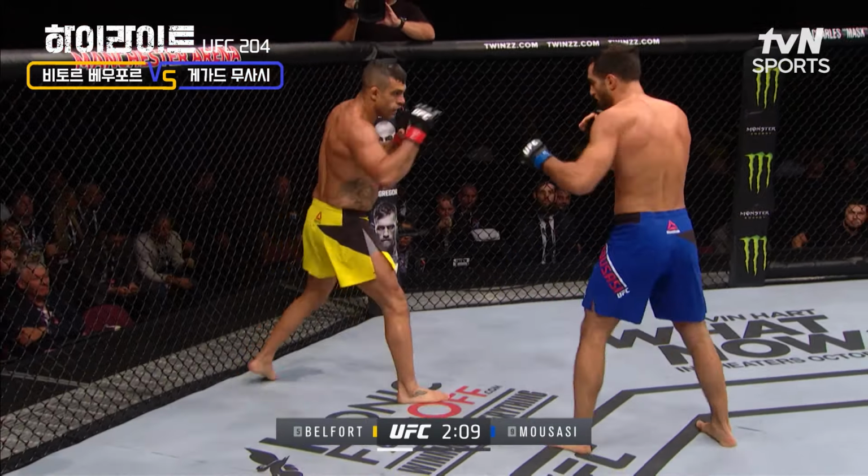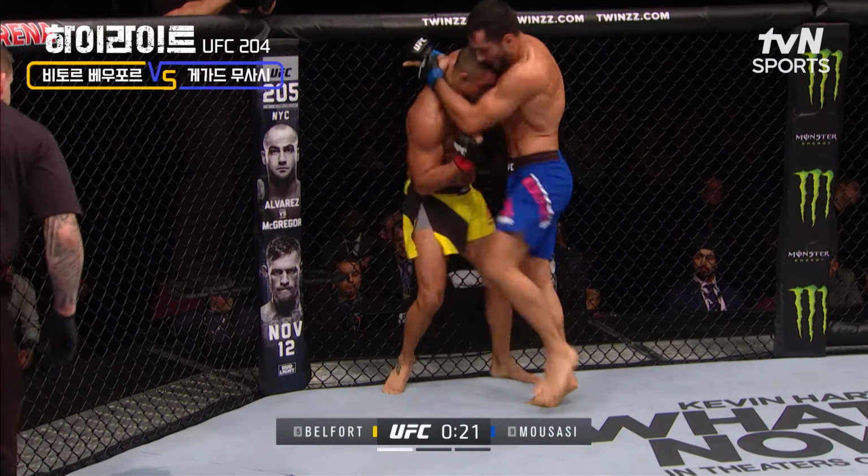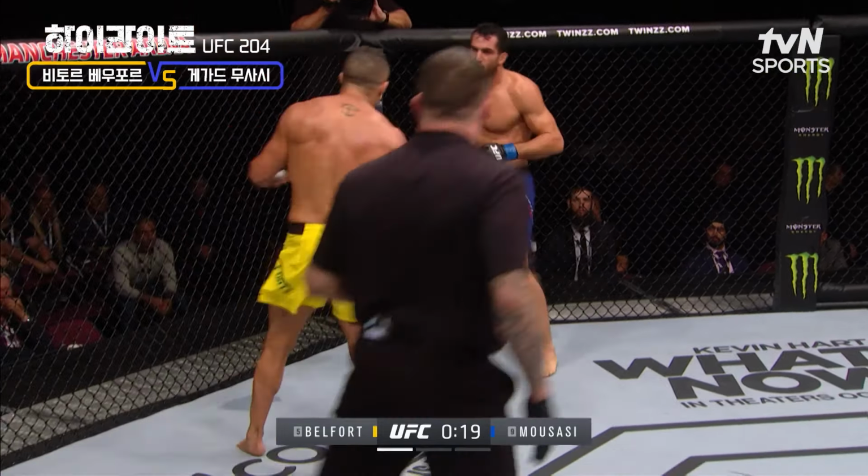Nice right hand landed there by Mousasi. He's starting to chase Belfort a little bit instead of cutting him off. Gotta be careful. Oh, he lands the best combination so far. Vitor trying to counter. Good combination lands from Mousasi. 31 years old, 47 fights, 3 world championships.